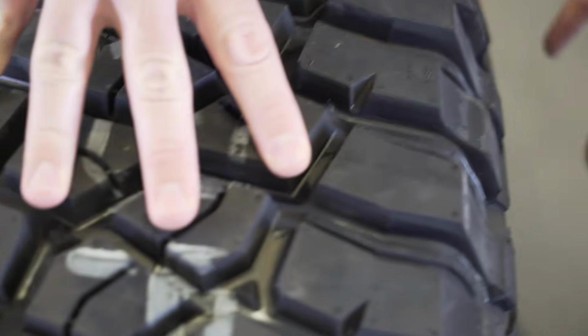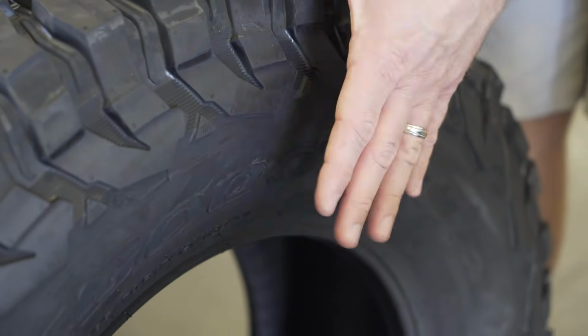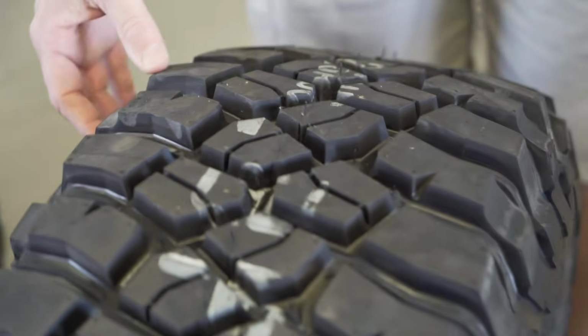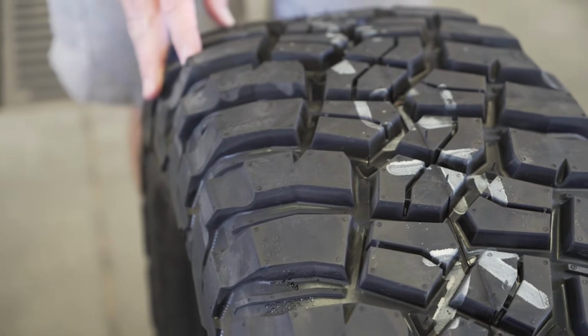So the last unique feature about the KM3 is the sidewall strength. They really beefed up the sidewall strength. Got 3-ply sidewalls, but this is one of those times where they've incorporated some of their technology from their race tires in Baja to this mud tire. So it's a really, really tough tire.